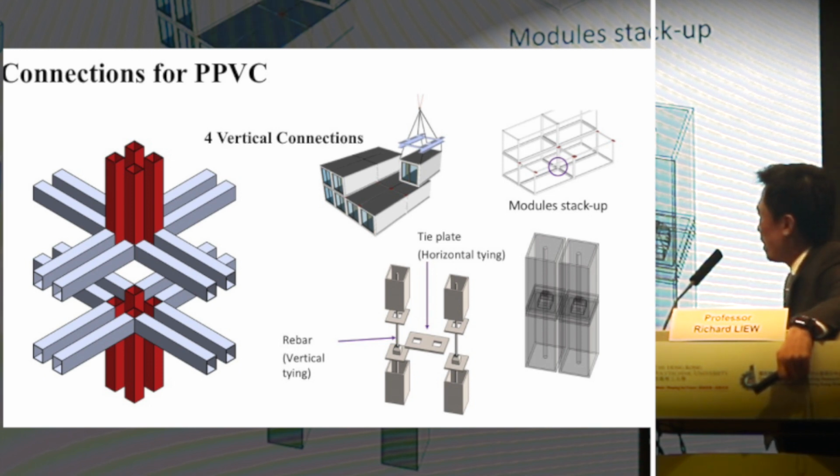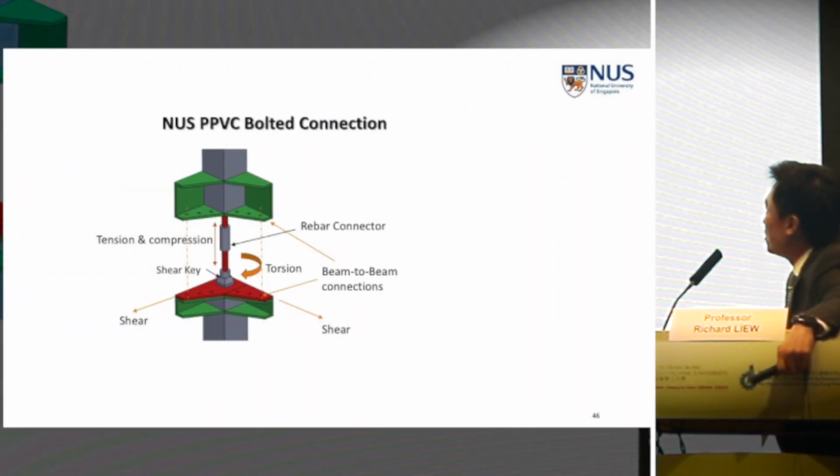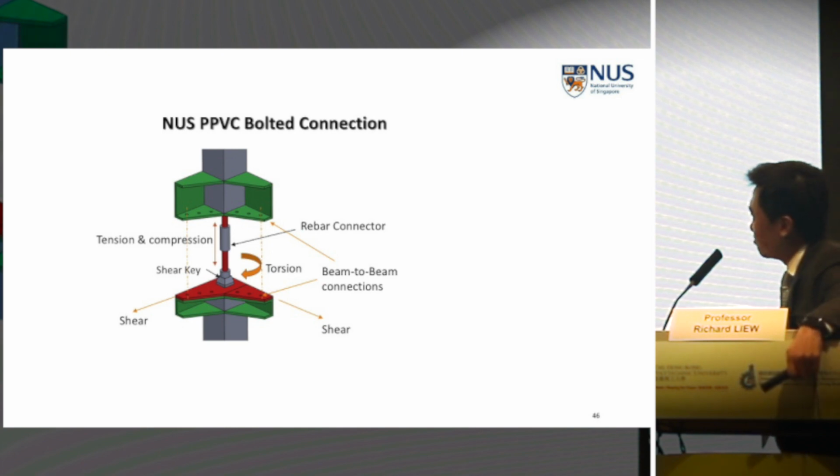The rebar provides continuity vertically, and the tie plates tie all the adjacent modules together. It's a very simple concept. The detail is actually a little bit more complex, but we can develop the details. This is one of the NUS PPVC board connections. We have filed a patent for that now. This shows you the connections.